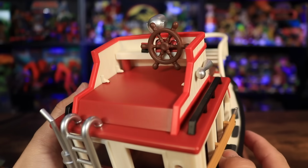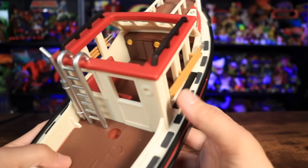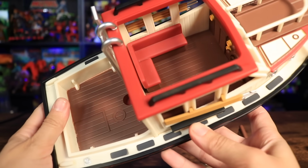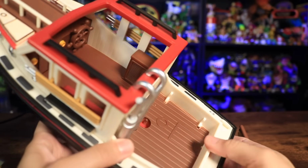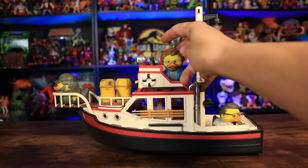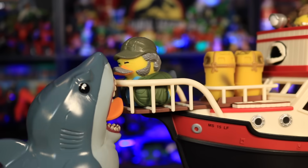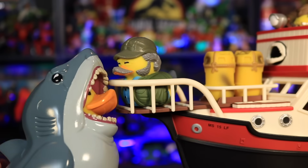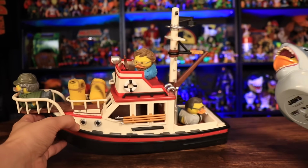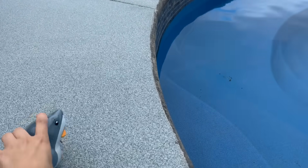The cabin roof here can even come off, and we can see inside the cabin itself with some seating, a perfect place to swap scar stories, a little storage area, and our steering wheel. There are lots of places for our little figures to sit, stand, whatever these little ducks are doing. They can go inside the cabin. Quint can stand here on the bow pulpit, Hooper can steer up top, and Chief Brody can chum the water in the back.